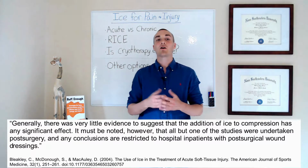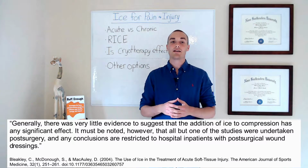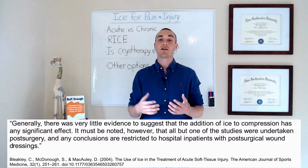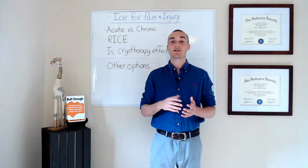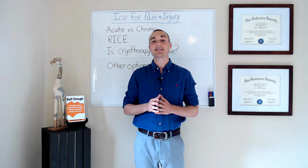So another research study looked at this and they said that, quote, "Generally, there was very little evidence to suggest that the addition of ice to compression has any significant effect." Another literature review looked at the effects of using ice on acute ankle sprains, and they stated that, quote, "Outside the immediate stages of injury management, cryotherapy may be most effective when combined with exercise."